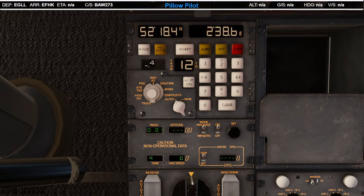Right, just a quick check through, to make sure I haven't made any errors. I did the other day and went wildly off course. So 5 1 1 8 2, that's correct. East 0 0 3 5 8, that's good. Waypoint 2. Yep.